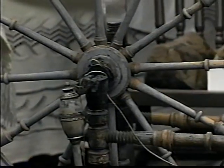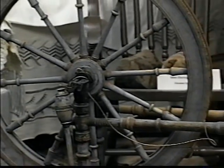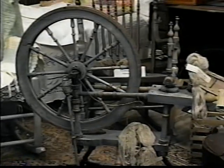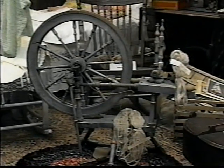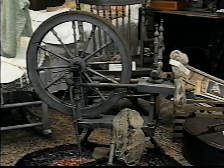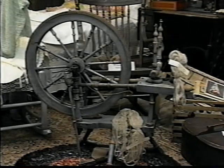A spinning wheel like this one was used to spin the carded wool into yarn so it could be used to knit, crochet, or weave garments and other textile items. These are two examples of the spun wool, the heavier yarn and the finer thread.